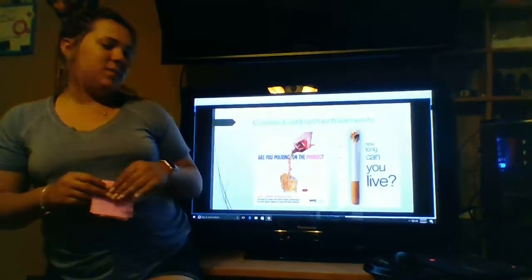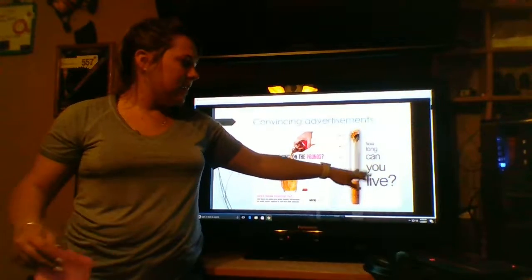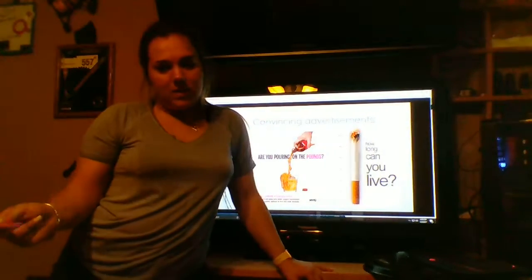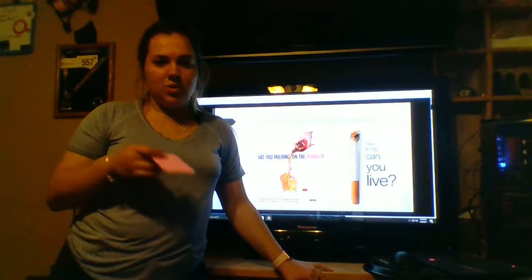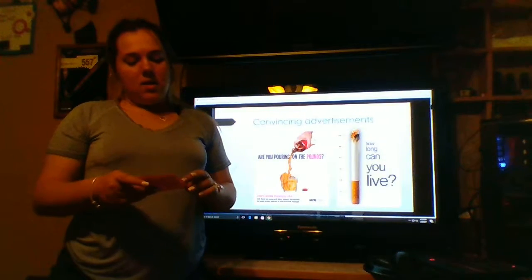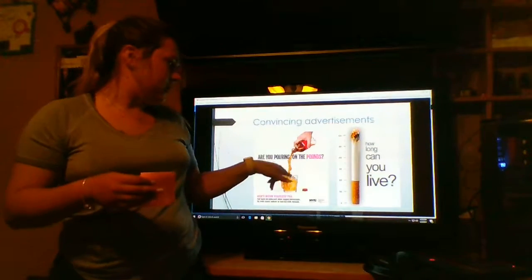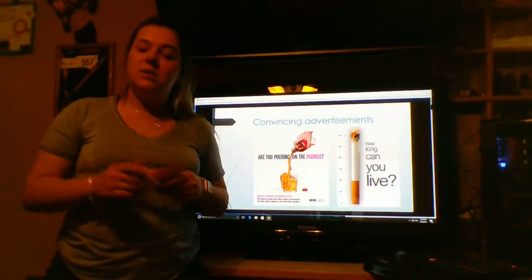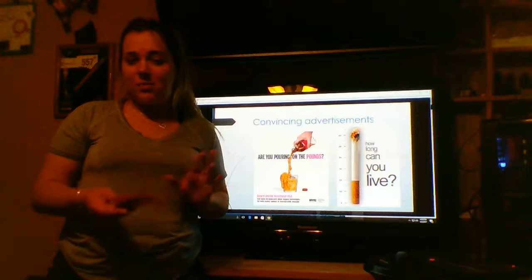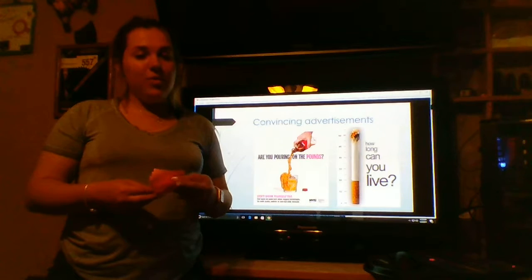Based on these advertisements, would you think that this advertisement about this cigarette saying how long can you live, and it shows the length of the cigarette, would influence a cigarette smoker to not want to buy cigarettes? I think that it would. I think that it would truly affect a cigarette smoking choice. And then what about this one with the are you pouring on the pounds, and it's a bottle of Coca-Cola pouring into a cup? Do you want to gain that weight and drink that Coca-Cola that has more calories than water just because it tastes good? Probably. More than likely.